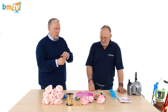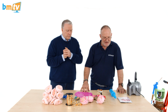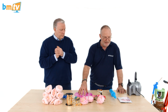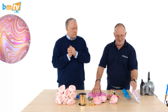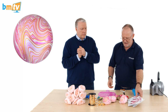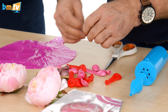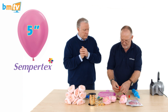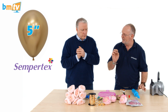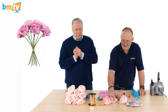You've got a nice selection of things here on the table. There's Crystal Clearz Petite, which is new, but now in. There's the Marblez, which are very nice, really popular and really beautiful. They go together nicely. I've got all different latex: the Sempertex satins, the crystal pastels, and reflex, so there's a nice range of different textures. A bit of confetti, and some of your lovely pink peony flowers.